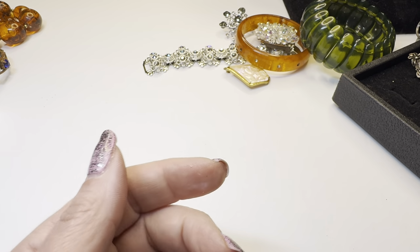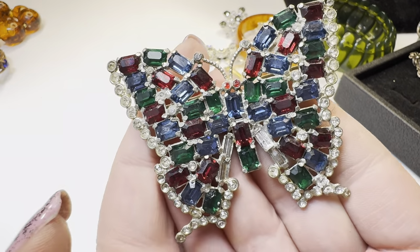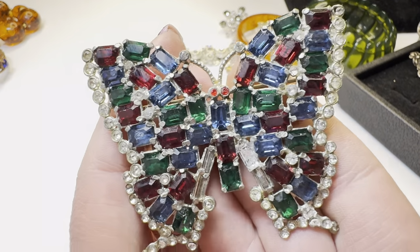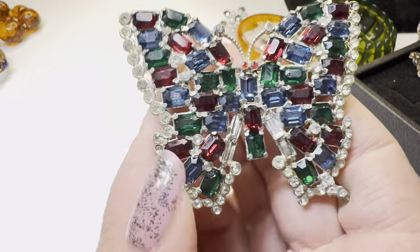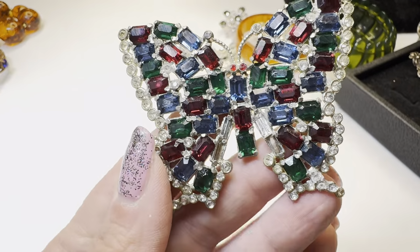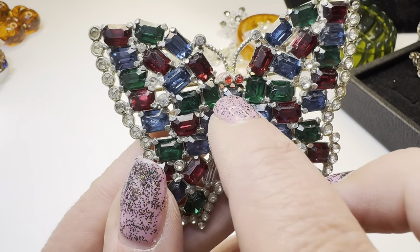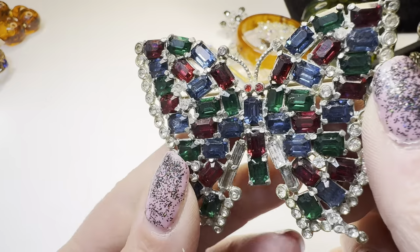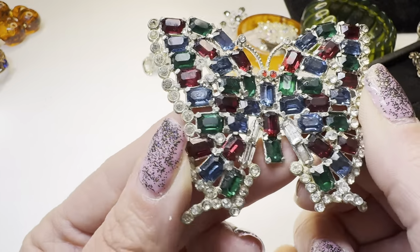Okay, so look at this. Oh my gosh. This is in pot metal. I had to replace a couple stones. It was missing a few stones, just the little clear round ones. And then it was missing one eye, but then the other eye, when I replaced it, didn't look right. So I just popped the other stone out and replaced both eyes.